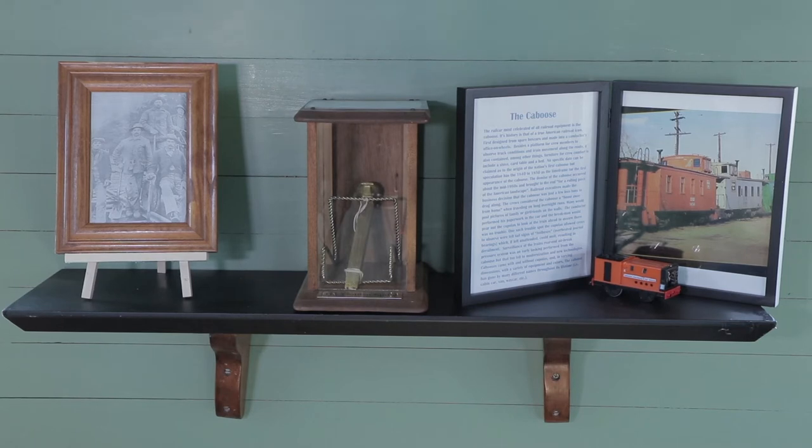To the left of that golden spike is a picture of one of the typical railroad crews that was responsible for the laying of the line. And to the right is a photograph of the caboose, the traditional caboose, and the story of its evolution.